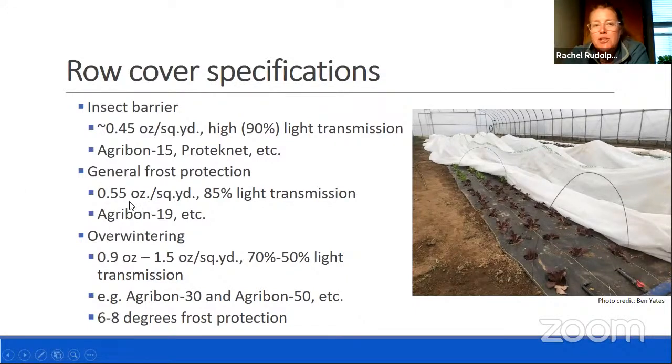The general frost protection is 0.55 ounces per square yard, slightly less light transmission. This would be something like an Agribon 19, it's a little heavier. It's not going to provide a lot of cold protection. It's just for very light frost. Something more for overwintering and really cold temperatures, you'd want something 0.9 or 1.5, the heavy duty stuff, right? 50% light transmission. Something like Agribon 30 or Agribon 50, 6 to 8 degrees of frost protection is possible with the heavy stuff.